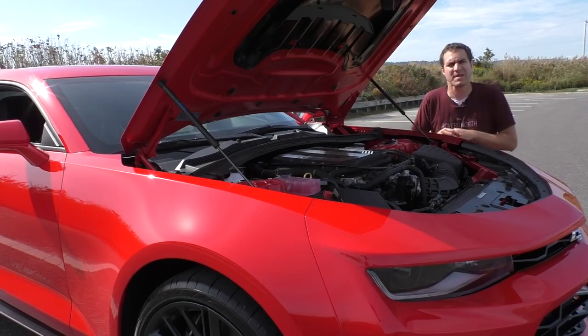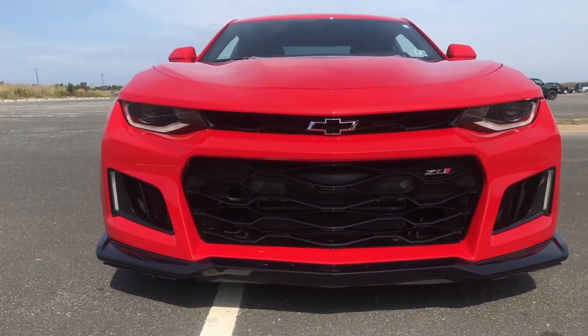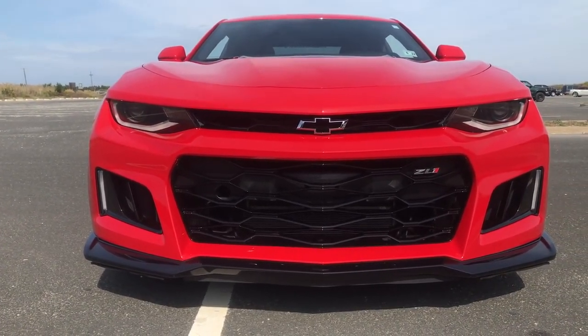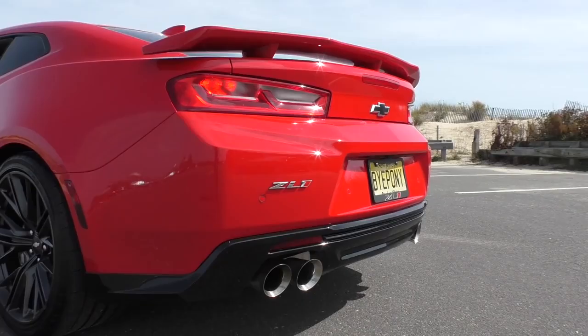But despite the stupid name, Chevy says the flow tie is actually functional. It allows an additional 3 cubic meters of air per minute into the engine, and it lowers the temperatures by 2 degrees. So I'm fine with the flow tie then. And then, of course, there's the ZL1's exhaust note, which sounds nice and aggressive. Take a listen.